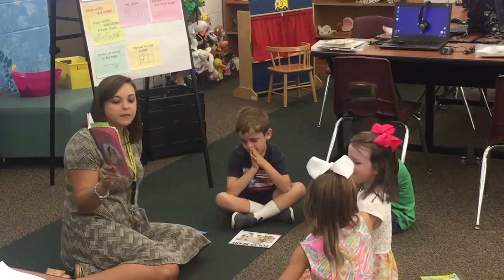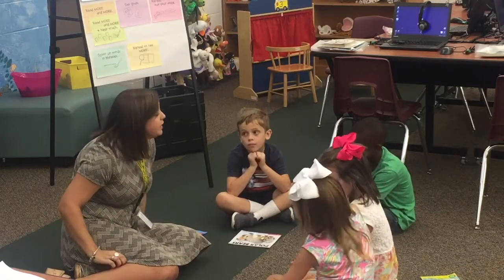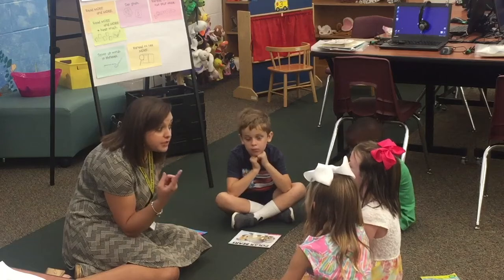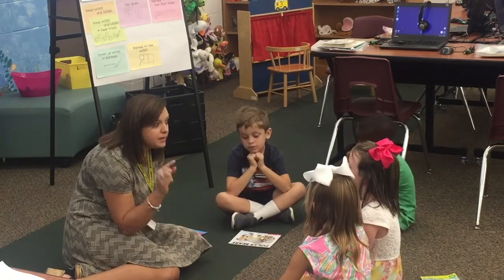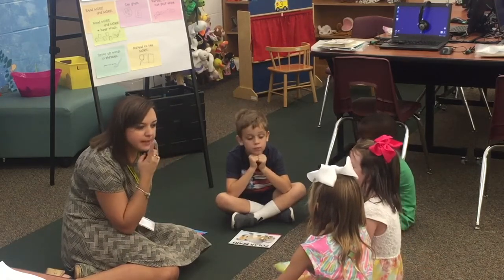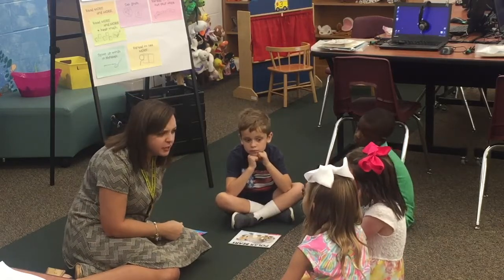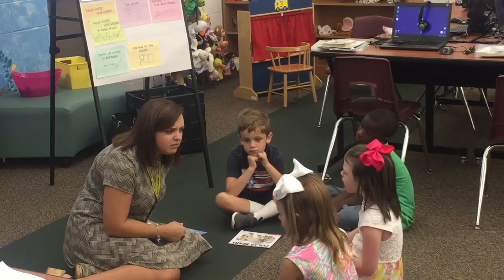Thank goodness. So, readers, whenever we come to tricky words that we're not sure of, we can use the pictures to help us try to figure out what it might be, and then we can look at the first few letters and say, would that make sense? Would that work? Does that match up? We can try that, right?